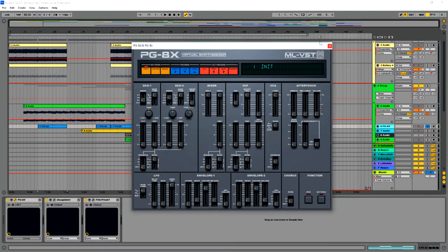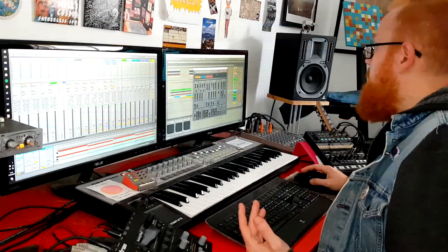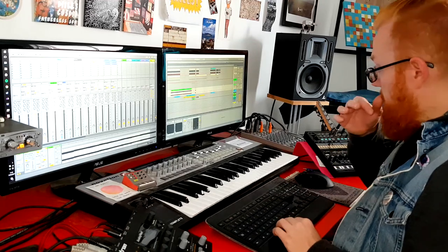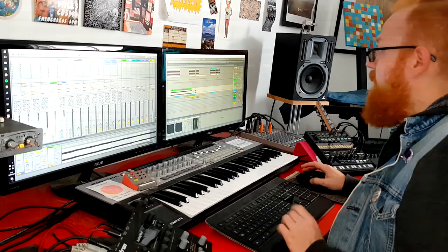And so this sound is very familiar to me, and even the layout is the PG800 controller that I also had for my MKS70. It looks exactly like this. That's the controller. They just digitized it. So this synth, I think, is very evocative of the hardware. And I think it sounds really good, and I use it quite a bit. Oh, it's not solid.